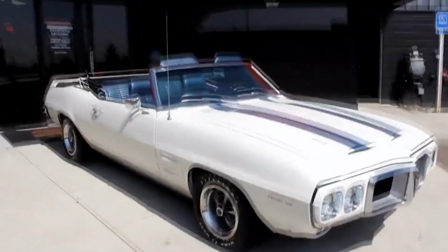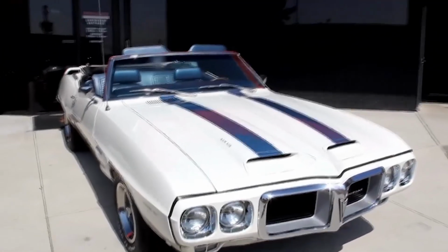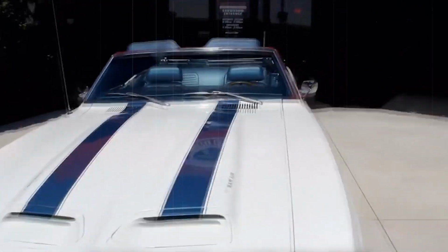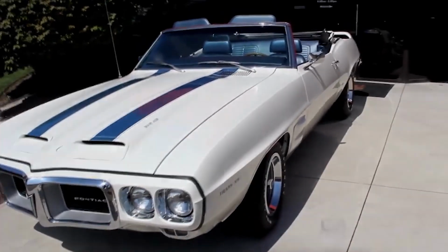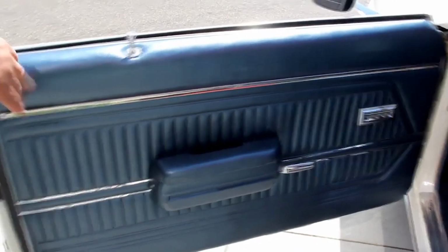The 1969 Firebird Trans Am convertibles have sold for significant amounts of money at collector car auctions, as reported by Haggerty, a leading car collector valuation company. This extremely rare Trans Am has sold from $150,000 to as high as $500,000 for particularly well-preserved or rare examples.